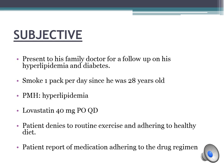Subjective. He presented to his family doctor for a follow-up on his hyperlipidemia and diabetes. Smoked 1 pack per day since he was 28. Past medical history includes hyperlipidemia. He's taking lovastatin 40 mg by mouth once daily. Patient denied routine exercise and adhering to a healthy diet. He also reported adhering to the drug regimen.